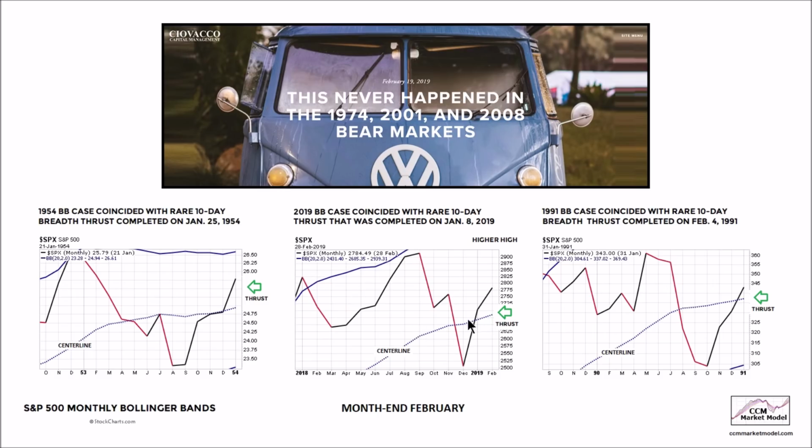We're still holding above the center line, and we said in that analysis our concerns would increase if we got a monthly close below the center line, just as our concerns would increase the longer the S&P 500 would stay below the 200-day in the present day if it can't hold it. We also have a higher monthly close relative to this high here.